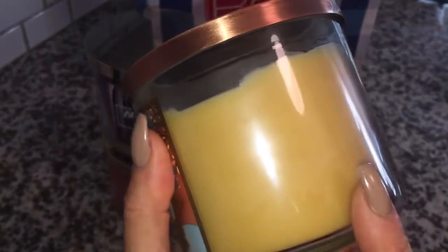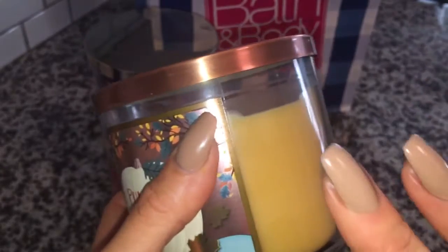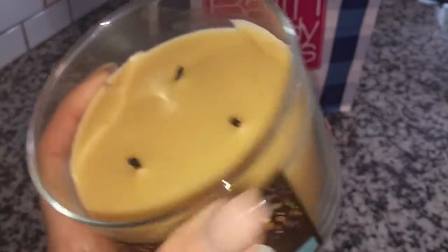I dislike the color of the wax. I think this looks like earwax. I'm not a fan. They should just keep pumpkin cupcake white. I don't know why they're messing with this nasty earwax yellow color. It's just not pretty. I've only burnt this 2 times.